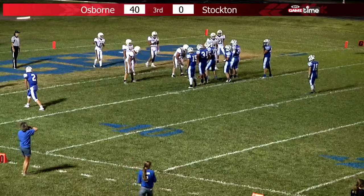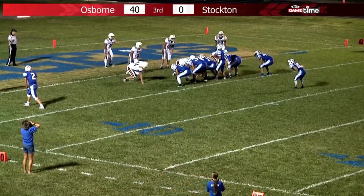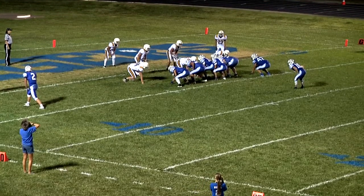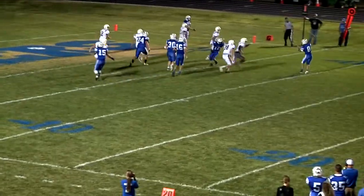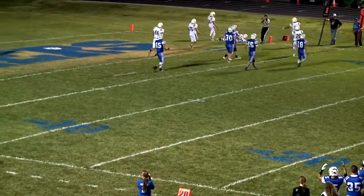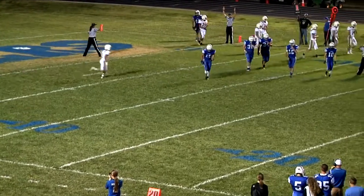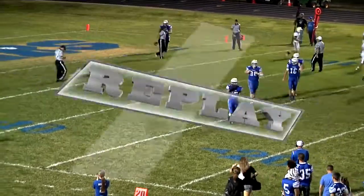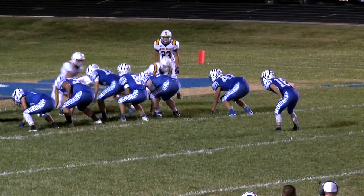So Stockton is on the board here in the 4th quarter. Miller under center for this 2-point conversion. Long count. There he is. He's open. Gets it out there short. Caught it. Oh! Gonna say it's a catch. Miller out there to 42. Bassert, the tight end, on the 2-point conversion, and made the scoop. 40-8.